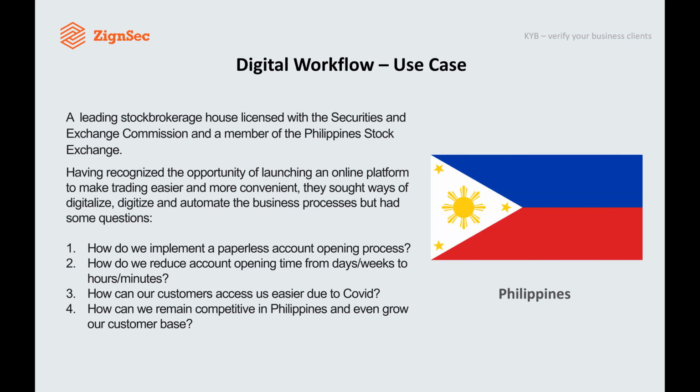Today, I was thinking that I was going to share one of our use cases on how digitalization can achieve great results. So firstly, some background about this use case. This particular customer is based in Philippines. It's operating in the capital market sector, more specifically as a stockbroker.